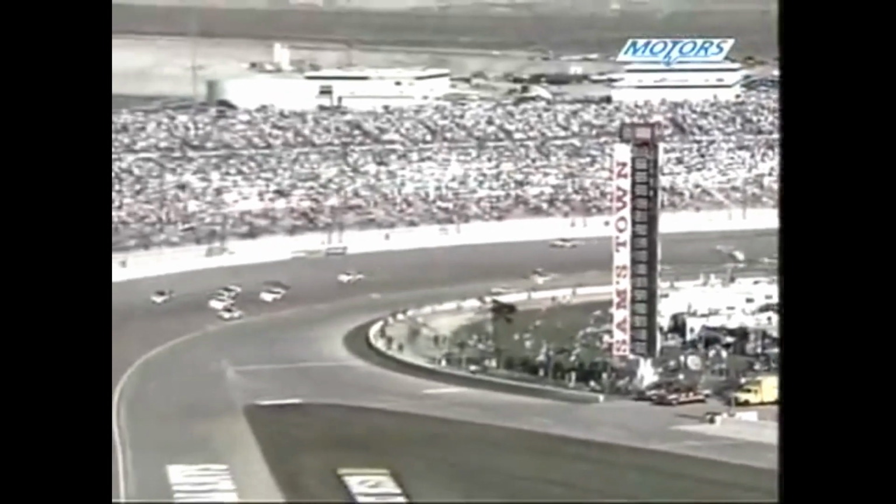It's a hard lick. There they go. Trouble in turn 3. Paul Menard had to hit the brakes to avoid a car that suddenly slowed in front of him and paid the price. I'll tell you who did a great job of getting through there was Reed Sorensen. Holy cow.